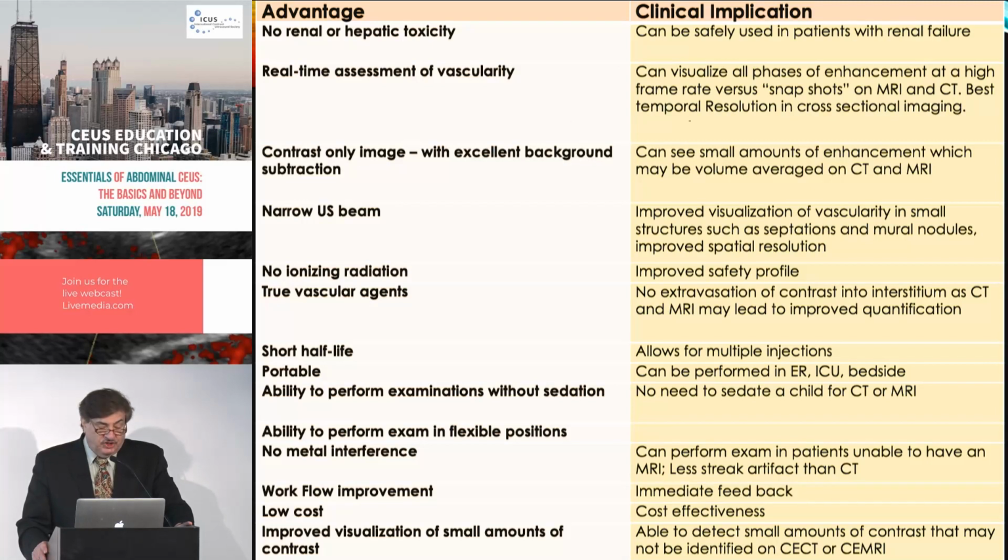These are true vascular agents, so there's no extravasation of contrast into the interstitium as with CT and MR, which may lead to improved quantification. I think Stephanie will talk about some of that in her talks. They have a very short half-life, which allows us to do multiple injections. Depending on the machine, the agents will last between 5 and 10 minutes, and you can always give a second dose. When we were doing dose ranging studies, we injected 45 times the dose, and no one had a problem. So although the package insert says you shouldn't do more than 2 injections, if the patient needs it, you should feel comfortable doing as many injections as you need.